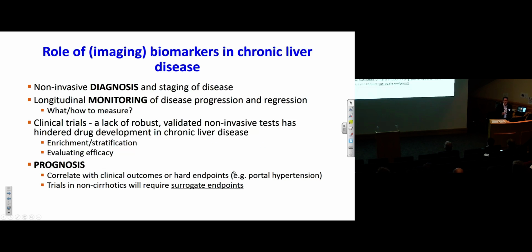Why do we need biomarkers, and particularly imaging biomarkers in chronic liver disease? Well, we need them for diagnosis and staging of disease. We need them to monitor disease progression and also regression. And it's fair to say that clinical trials in chronic liver disease have been significantly hampered by the lack of robust, non-invasive biomarkers and have been really much anchored to the liver biopsy. And we need biomarkers to enrich and stratify our clinical trial populations and to evaluate the efficacy of emerging therapies.